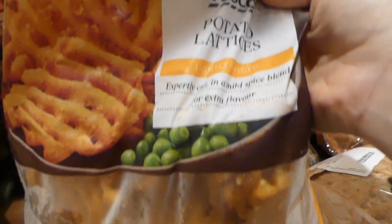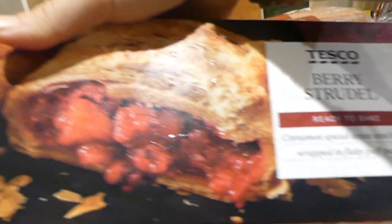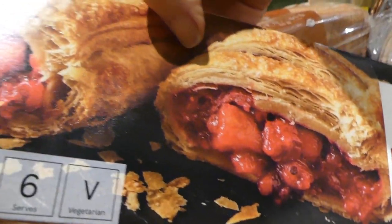Then Caleb chose these, potato lattice. So I thought maybe we could have these for lunch if we're not making homemade hash browns. This is accidentally vegan as well. This is a strudel, cooking in the oven for 40 minutes, berry strudel. I had the apple one before and it was really nice.